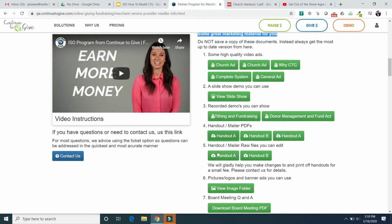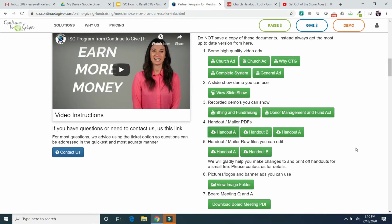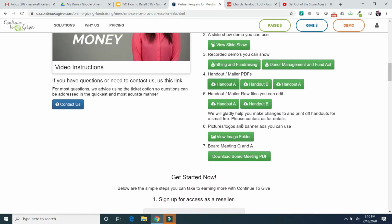We even have the raw files here. So if you want to hand them out with your phone number and your name on, you're more than welcome to do that. We've got images and logos you can use. And then we even have a board meeting document. So you can print that out, take that to the board meeting with you. It's got some questions and answers on it. So that'll be great for you.